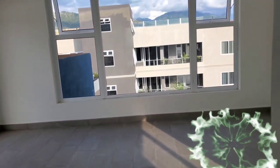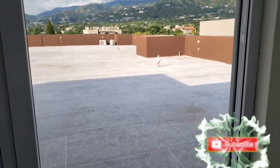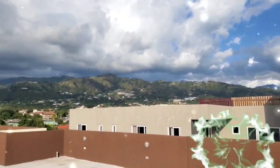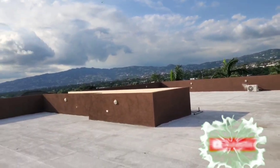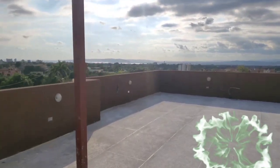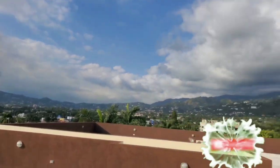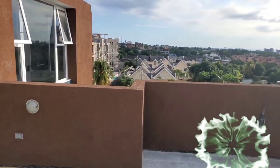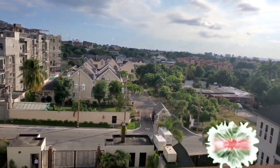All right, guys. So here's one of the premier spots for the whole complex. This is the top of the building, extreme top. And as you can see, the view here is out of this world. It's ridiculous, all right? So here you can see right across the plain, a full panoramic view of the area and the other prime locations that are in the surrounding area.